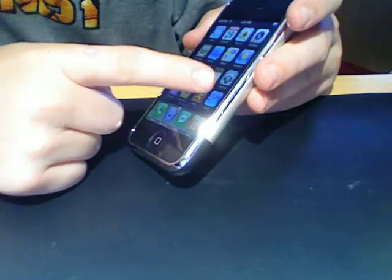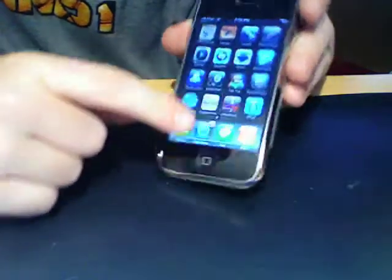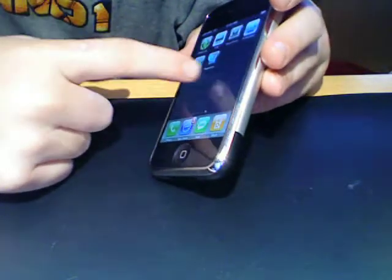Oh, where is it? Tap Tap Revenge. Great game. Love it. App Store. I really like it.